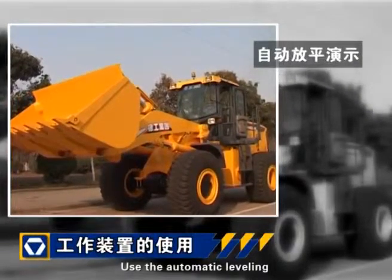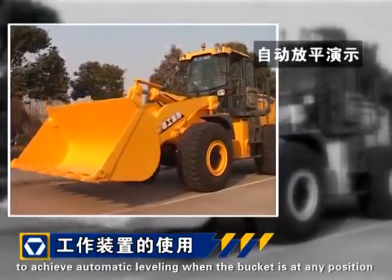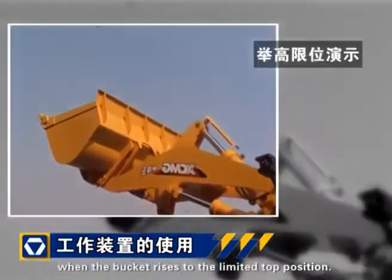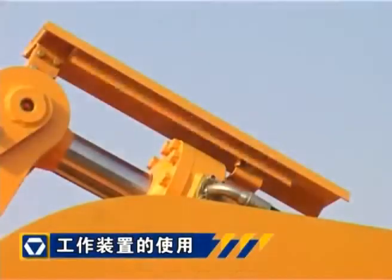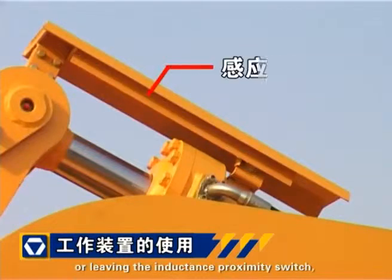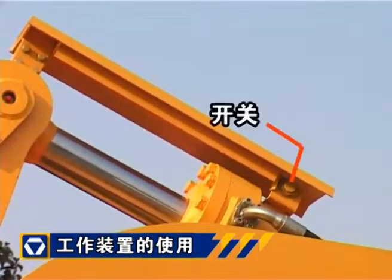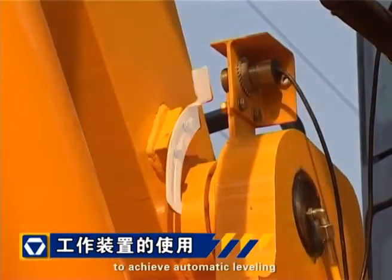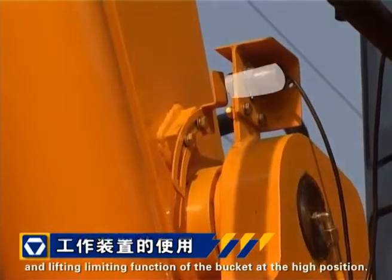Use the automatic leveling and lifting limiting system of the bucket to achieve automatic leveling when the bucket is at any position, as well as the automatic stop when the bucket rises to the limited top position. When the induction rod is close to or leaving the inductance proximity switch, the induction signal of the proximity switch will control the pilot solenoid to achieve automatic leveling and lifting limiting function of the bucket at the high position.